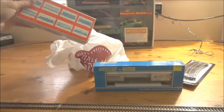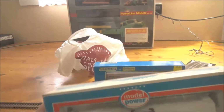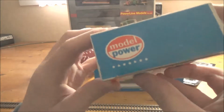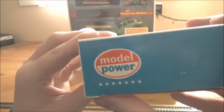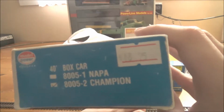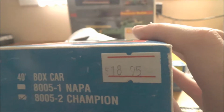What else? Here's something I like. Here's a really good box. And here's a box car. So this is American. So hey, for the American fans, here you go. And I will do a part 2, which is when we will be running all of this. So this carriage was $18.25. The box is quite good. I've never seen a box like this before.